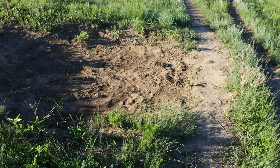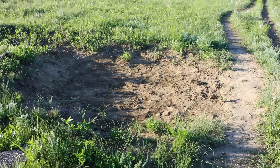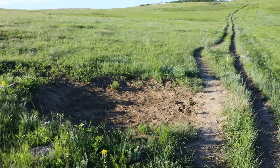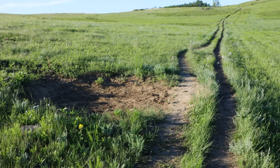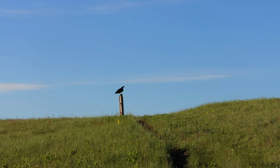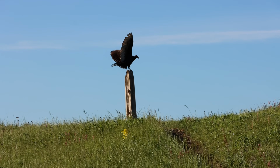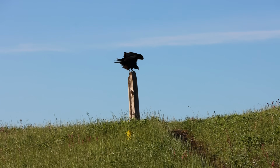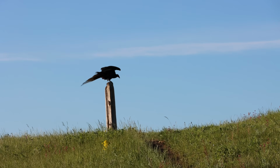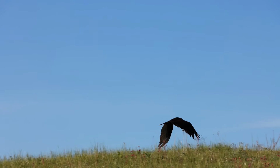Just alongside the trail here, we have what looks like a buffalo bed. They lie down here and roll around in the dirt. Don't see any buffalo though, don't see any bison around. Look at this guy, I think this is a vulture. That is a large bird. See ya, buddy.